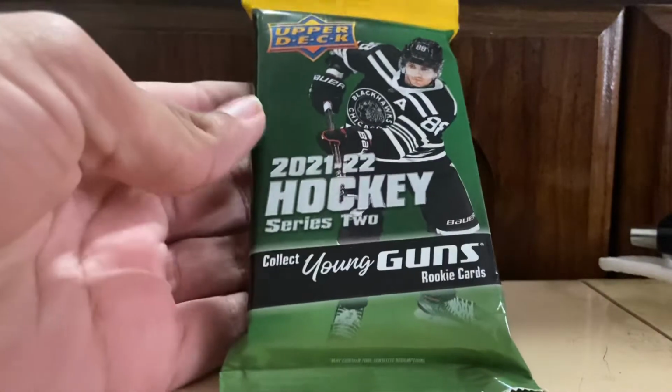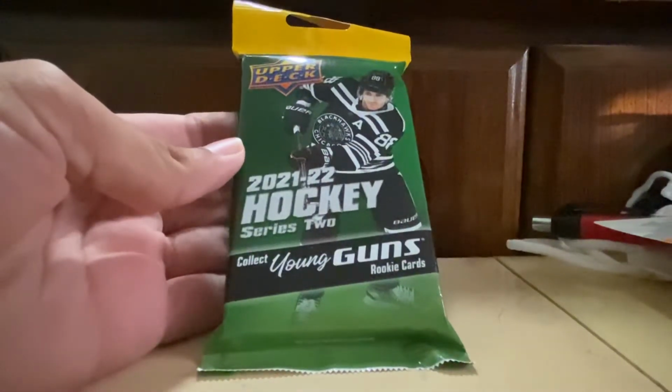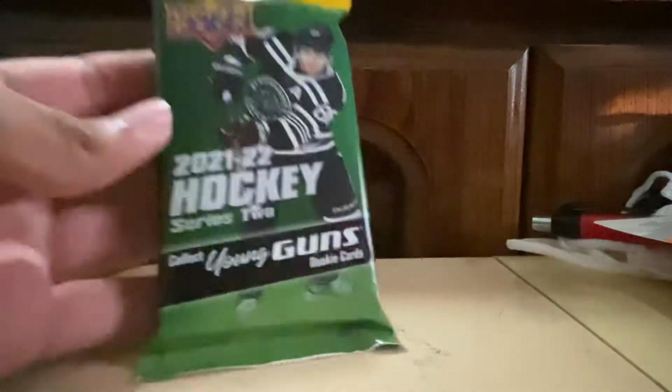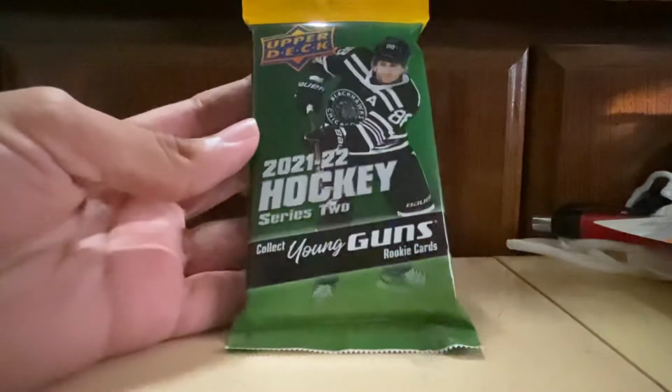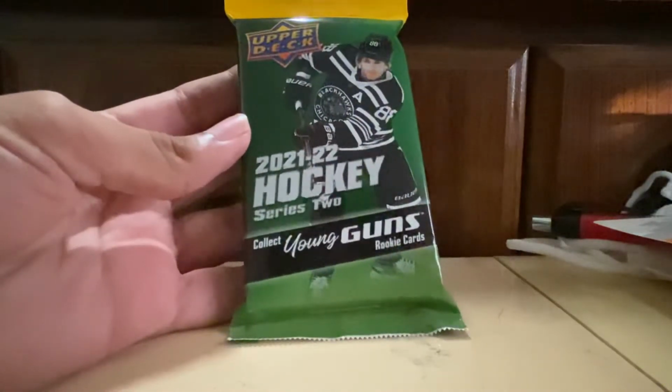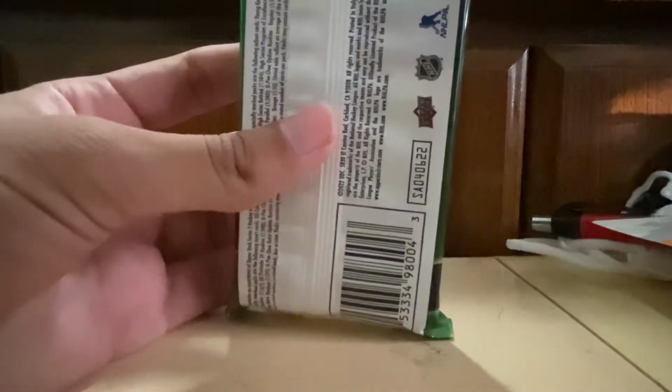2021-22 NHL Upper Deck Series 2 has finally been released. This time in this green color with Patrick Kane on the front, who's kind of a free agent right now. There are different teams looking for him, like the Oilers. The Avalanche was one of them. There's 26 cards inside. Hopefully, we could look for some iconic inserts. This is the only pack I bought.